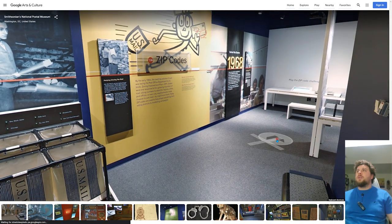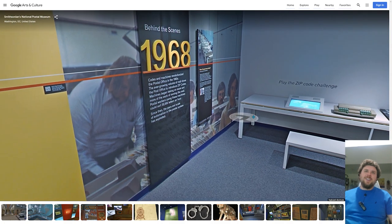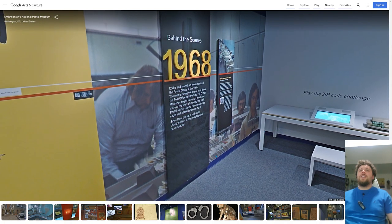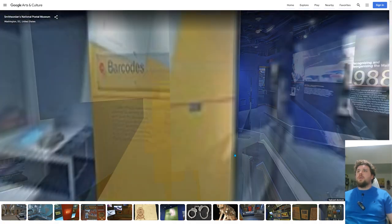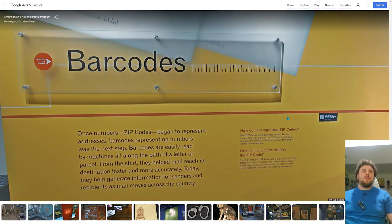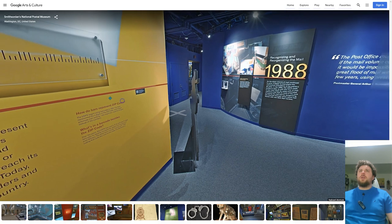Zip codes, they talk about zip codes. Some kind of zip code challenge, okay. I would fail. Yeah, zip codes were a big deal. We all know Mr. Zip, right? Okay, so let me back up a little bit. Barcodes. So we went from zip codes to barcodes, as the next step for the machines. Oh, yeah, okay.